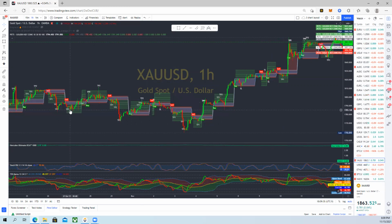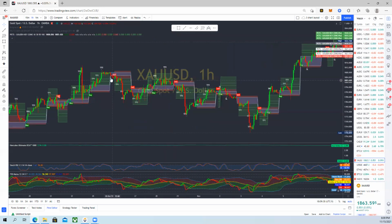The sell, straight to profit, 1, 2. Notice a lot of these trades are going straight to profit. Sell, 1, 2, and 3. You buy, 1, 2, and 3. You buy, 1, 2, and 3. You sell, take profit 1, it looks like.